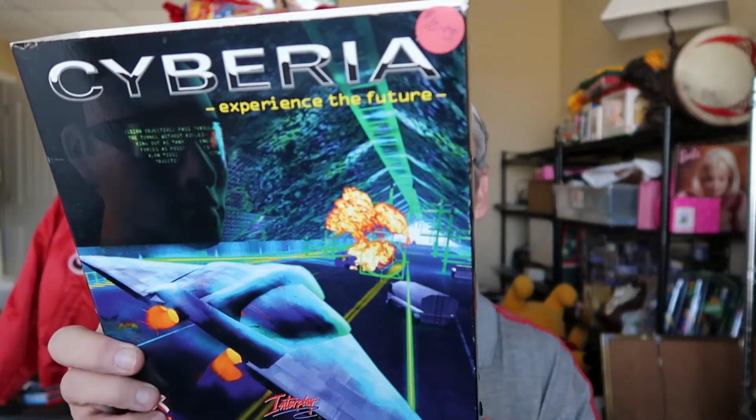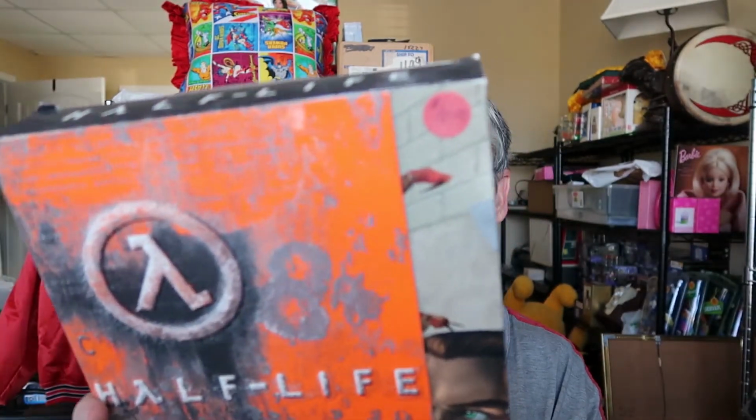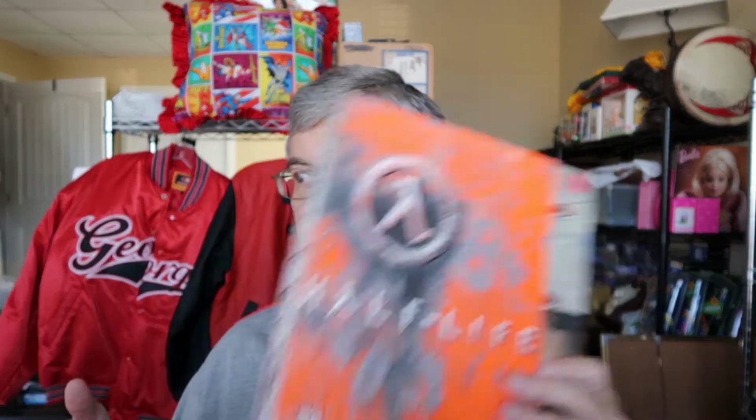Siberia, it's a game. Obviously it's a game for the older computers. It's made for DOS, really? Who knows that old? It's the CD-ROM DOS version. Half-Life. These aren't new. It sounds like the disc is in them. Obviously I'm going to have to open up and see, but again, wouldn't surprise me. So this is for Windows 95, 98, and NT. Yeah, classic stuff.